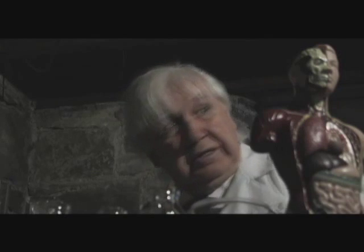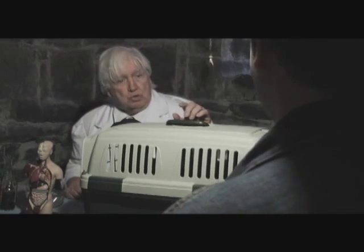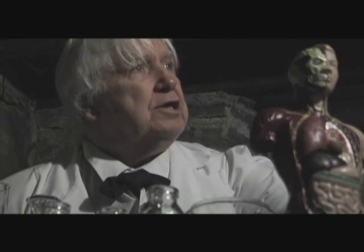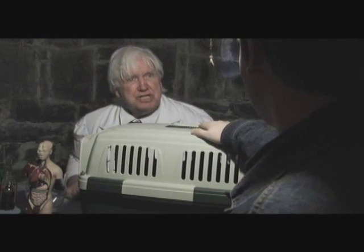Hey Doc, is everything set? Yes, I have the specimen right here. Remember, do not look into the cage. You are to bring it directly over to the facility and give it to Dr. Olsak. Right, okay. No one else, understood? Yeah, okay. It's a highly dangerous creature. I got it, Doc, okay?